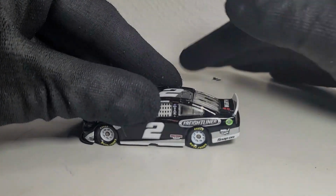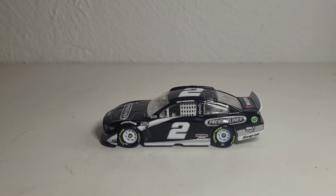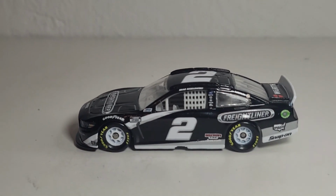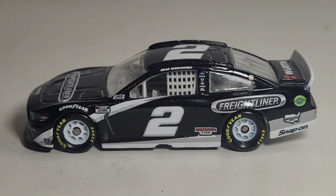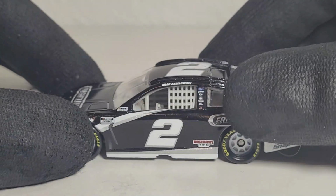Holy crap, gross. I just saw a piece of hair fly by. Goodness gracious. I love cats, but my god, they are a pain sometimes when you're trying to review stuff. Brian, you should have been a little more organized today, or a little more efficient with your cleanliness. But anyways, guys, we have a clean looking car.